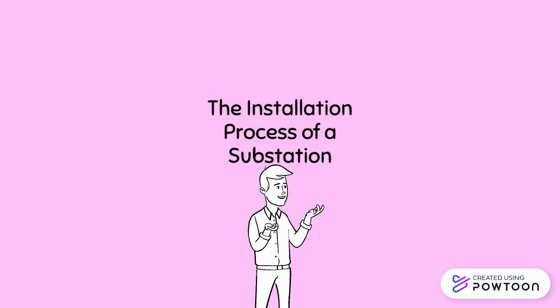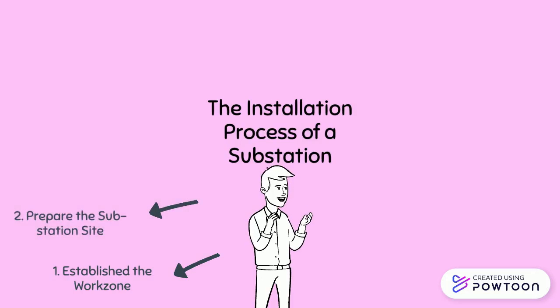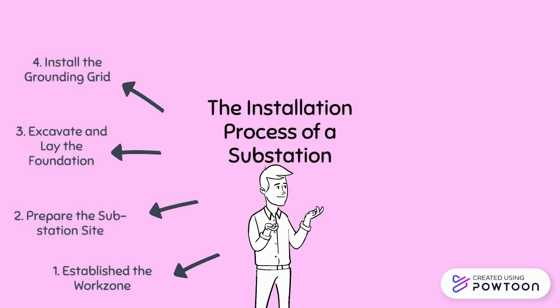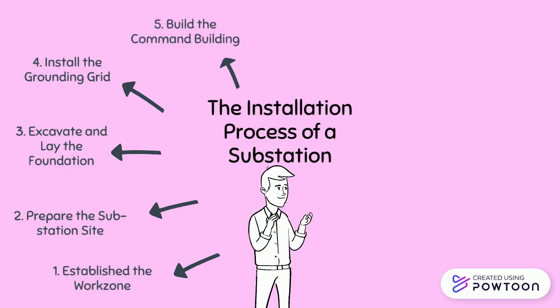The installation process for a substation. The first step of the installation process is to establish the work zone. The second step is to prepare the substation site. The third step is to excavate and lay the foundation. The fourth step is to install the grounding grid. The fifth step is to build the command building.